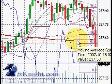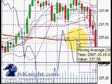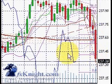We blew right through this 200 moving average. That's a simple moving average. I draw it in thick on my charts because it's a very, very strong support and resistance level. This candle ignored it. It blew right through it, and anytime a candle does that, it's got my attention. However, I'm not jumping in just yet.